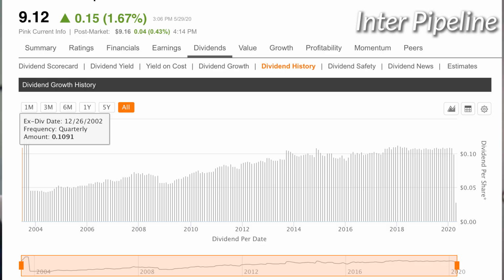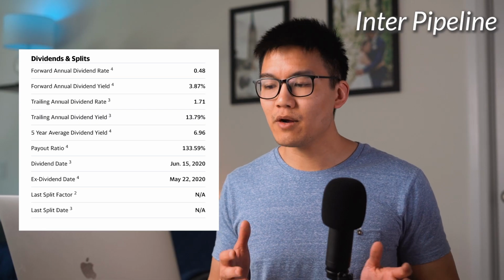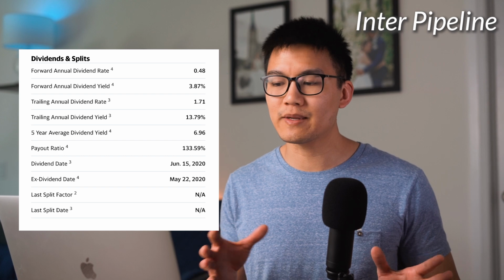The second stock in my portfolio I'll be talking about is Inter Pipeline. So Inter Pipeline has been paying their dividends since 2002 from my research. And with the pandemic, the dividend was actually cut recently. It was growing at around a 5.65% rate over the past 5 years. However, now that growth has been basically evaporated because they cut their dividend. The payout ratio is around 134% according to Yahoo Finance, which is a little bit sketchy.